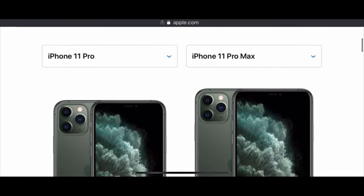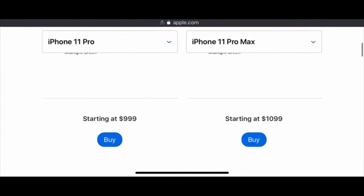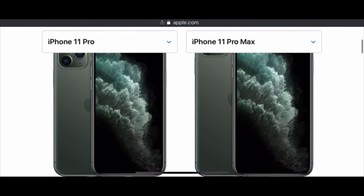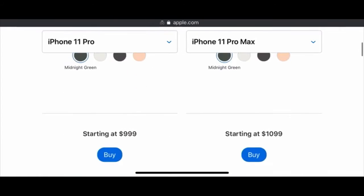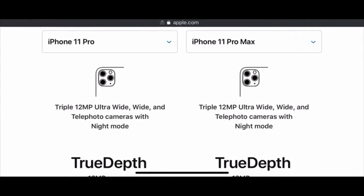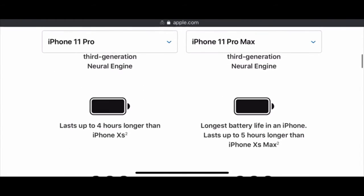Hey, the third telephoto camera is awesome, no joke on that, but it's up to you if you want to pay that extra $400 to get the Pro Max rather than the iPhone 11, the normal one. And these two are similar. Like I said, it's only the screen differences, so there's not much of a difference there. Same cameras, both have Face ID, A13.